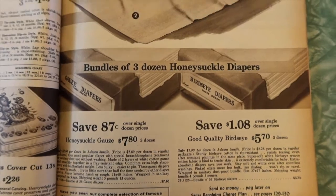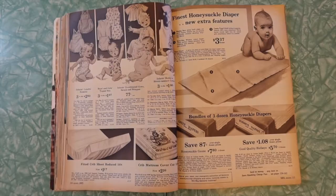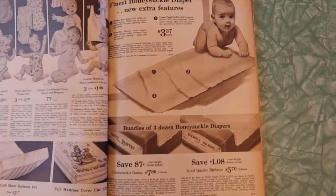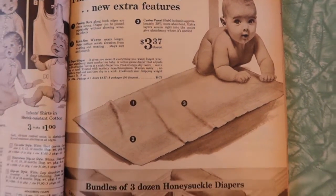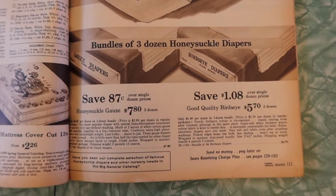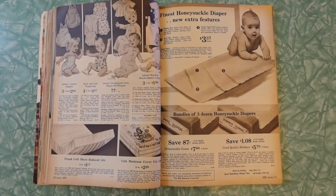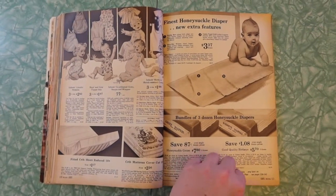Honeysuckle gauze. I will say, if nothing else, I am so thankful I was able to raise my babies in the era of disposable diapers and not have to deal with all this. Now, I know some people choose to cloth diaper nowadays, but that's fine. That's their choice. I personally wasn't down for it, and I'm glad I had the choice to have disposable diapers. We're just gonna leave it at that.